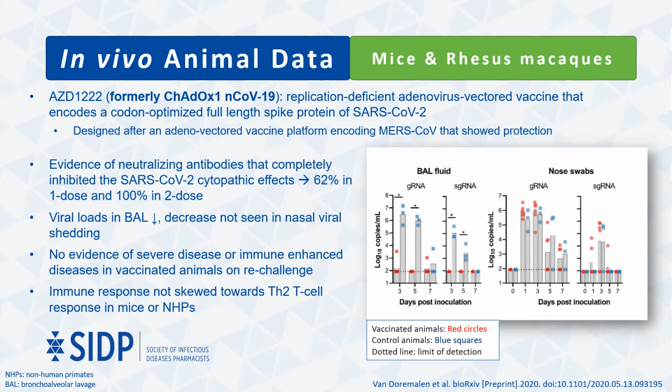Upon rechallenge with SARS-CoV-2 to the upper and lower respiratory tract, the control animals had viral RNA detected in BAL fluid on all days. In vaccinated animals, 2 out of the 6 had detectable viral RNA in BAL. Viral RNA was detected in nasal swabs in all animals on any day, showing no difference between vaccinated and control animals. These results are depicted in the image here.